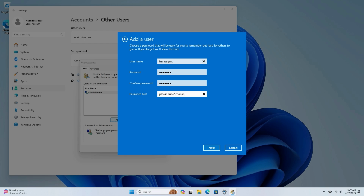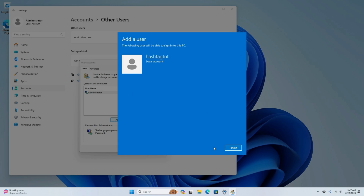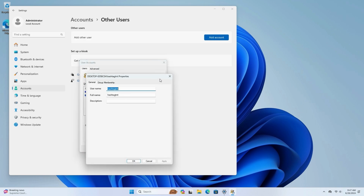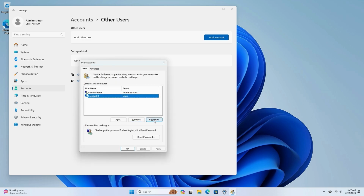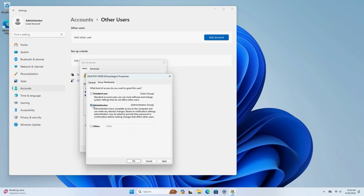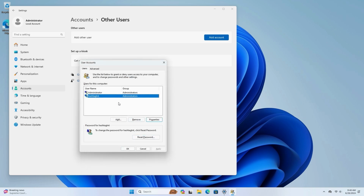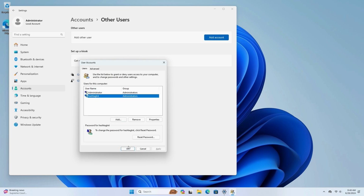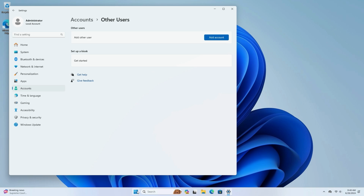Once you're done doing the setup for the new account, there's one thing that you need to do to make sure that you don't get locked out of your computer. Assign this user that you just created as an administrator, because the administrator account we are going to deactivate. So click on the properties for that user and go under the group membership and change it from standard user to an administrator account and hit apply. I always personally hit apply before I hit OK, but people prefer to just hit OK, but I always do hit apply and then the OK. Just make sure before you close everything that it is set up as an administrator account.